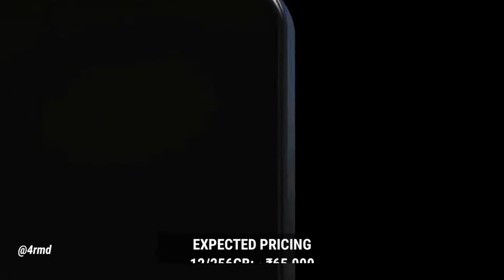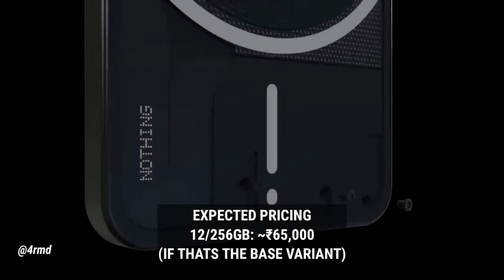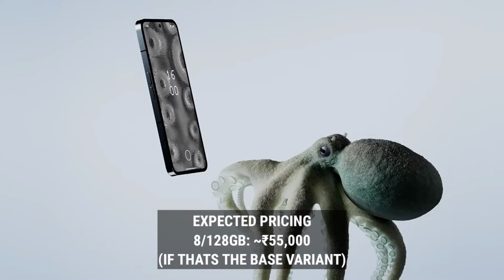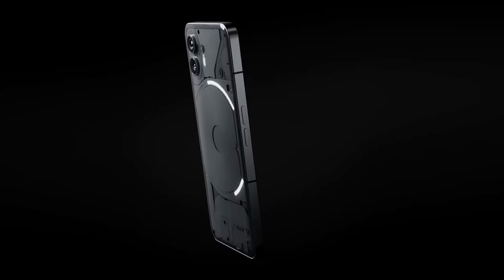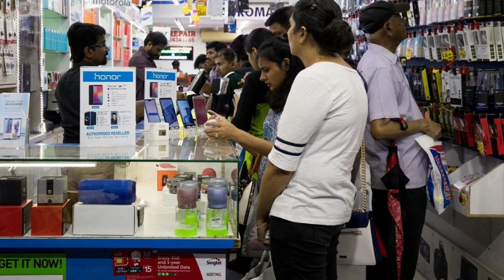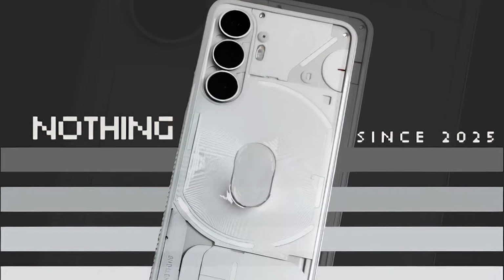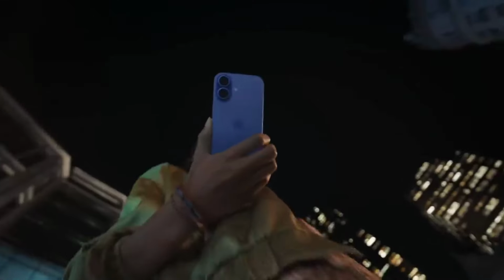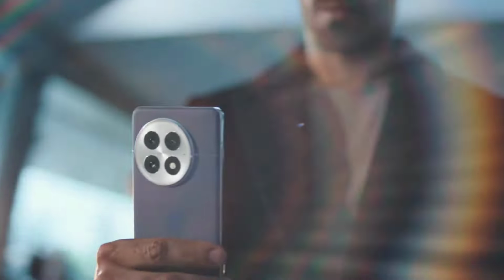So going with that, expect this one to cost around 60 to 65,000 rupees for the base variant, I think, which might be around 12GB RAM and 256GB storage, or around 55,000 rupees if there's an 8GB/128GB variant. Either way, it's a big jump from the Phone 2's pricing, and obviously I don't know how people are gonna react to this, especially we Indians who prefer value for money phones, especially from newer brands, over flagshipness. And even if we want flagships, we already have Samsung, Apple or even OnePlus in those high price categories.